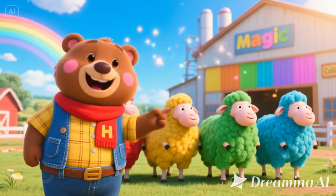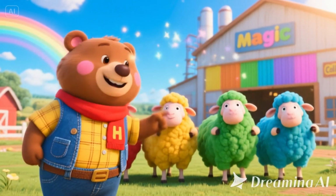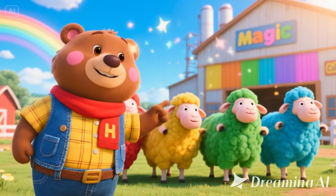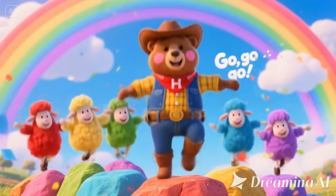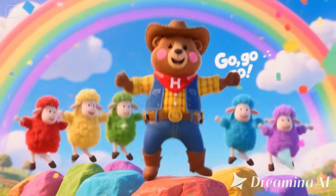Color, color, now they're bright. Red, yellow, green, and blue so light. Add some purple to the show. Now we've learned our colors. Go, go, go!